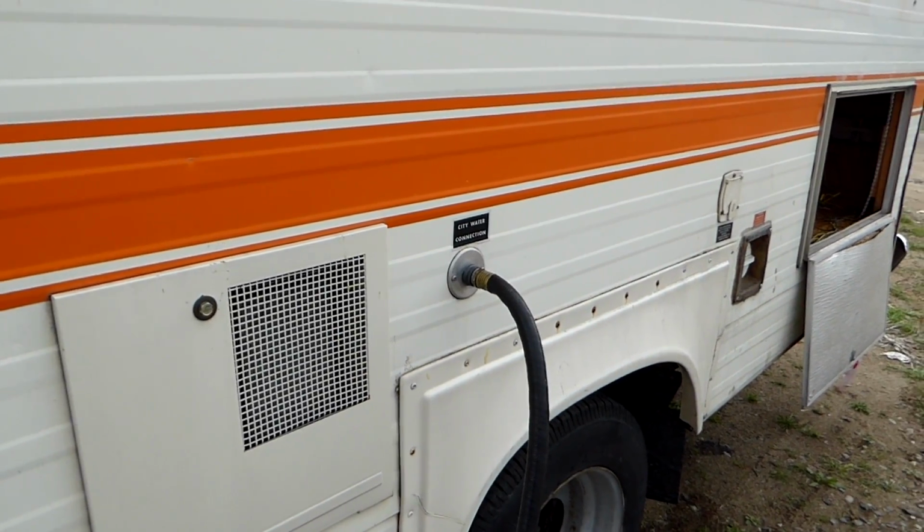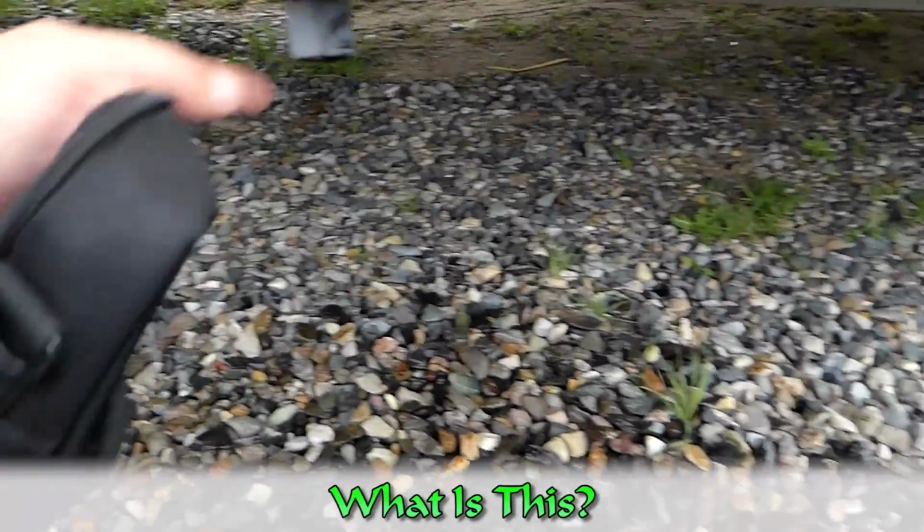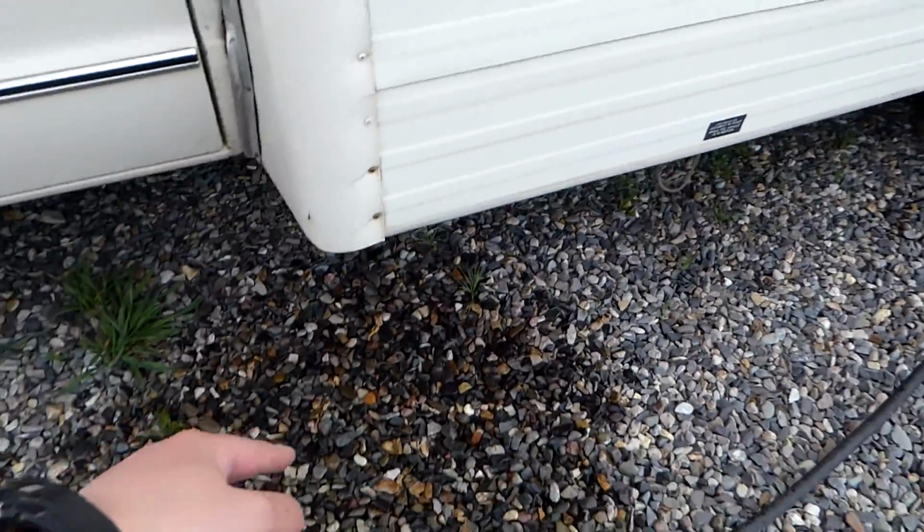So just because we wanted to try it, I hooked up the water. Everything's working inside, but then it started shooting water out of here. Yeah, I'm not sure what this is all about. So the water was just going through the RV and coming out that hose.